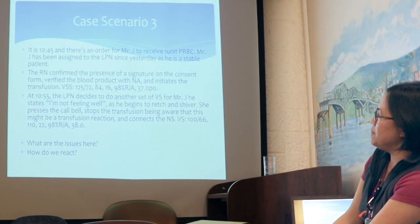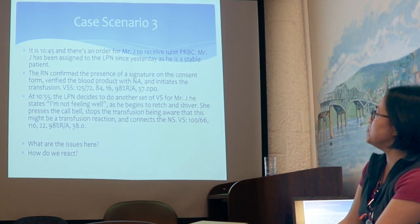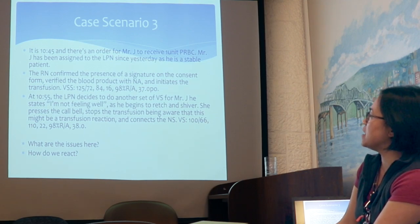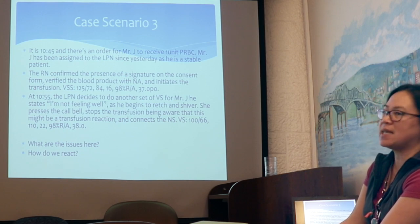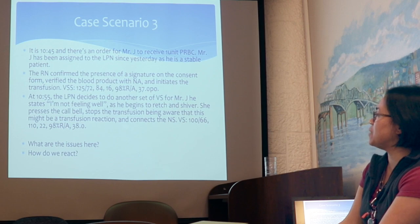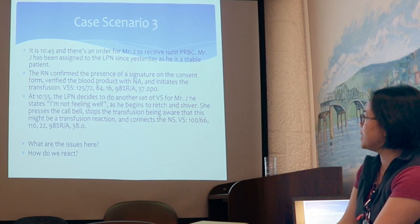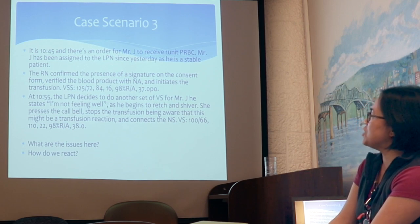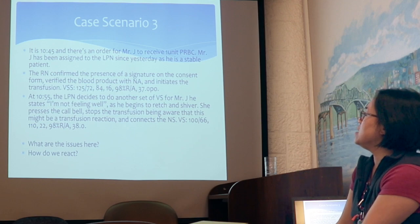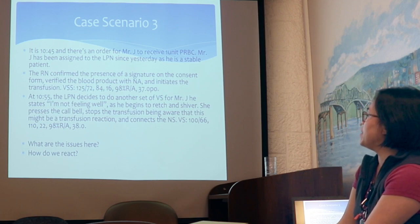Case scenario 3: it's 10:45 and there's an order for Mr. J to receive 1 unit of PRBC. Mr. J has been assigned to the LPN since yesterday as he's a stable patient. The RN confirmed the presence of a signature on the consent form, verified the blood product with the LPN, and initiates a transfusion. Vitals are 125/72, 84 pulse, 60 respiratory, 98% room air, and 37 temperature PO.